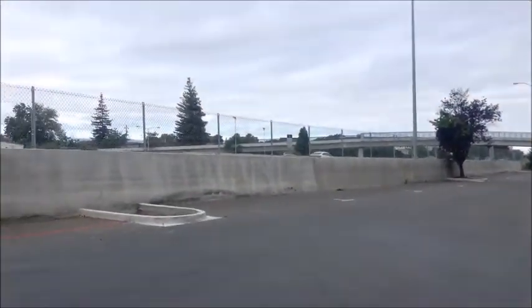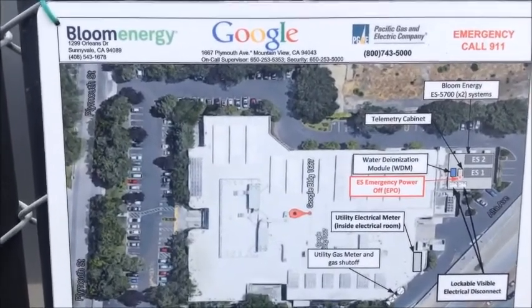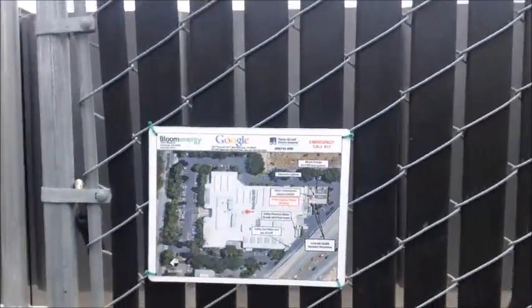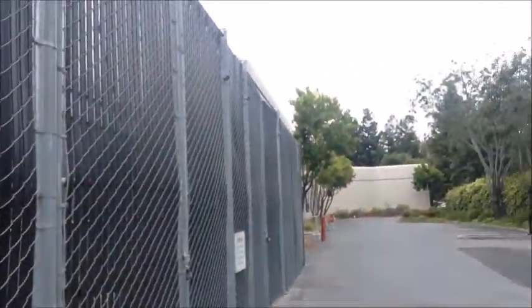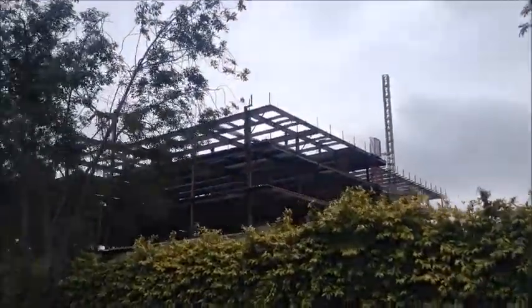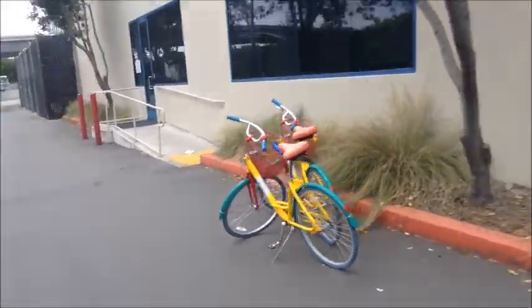that'd be interesting. Alright, so this is the electrical building. And I guess this is a map for it. They're using Google Maps to map out particular locations. Not only are they plotting a huge piece of land, but they're also building another building on their campus area. It's about 4 stories. A couple other bicycles just sitting there.